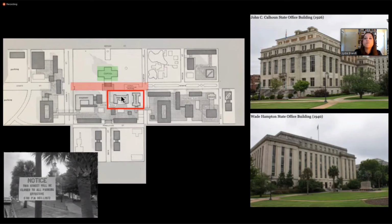But it really gives primacy to these existing state office buildings, the Calhoun State Office Building and the Wade Hampton State Office Building. Two buildings that, when they were constructed, were really expensive. And really, up until this point, the state's only two greatest investments in office space, office square footage, in its history. So by opening up Senate Street just to pedestrians, closing it to vehicular traffic, they're creating a kind of landscape around these buildings that invites them in to communicate with the State House. They're no longer just across the street from the State House. Now they're going to be part of the same landscape.